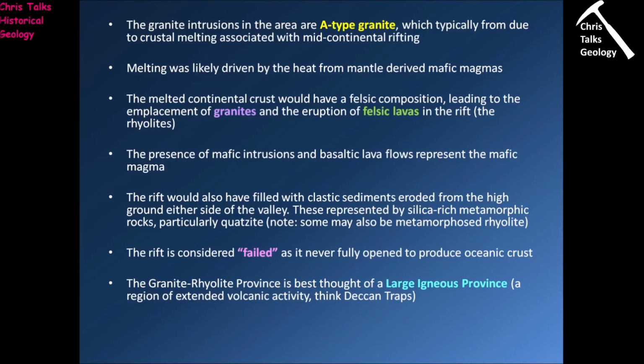Now, the reason we consider the Granite-rhyolite province to be a failed Wilson cycle is because it never actually made it to the point where we started forming large quantities of oceanic crust. So an ocean basin never actually opened up. It started, but it never went all the way to the point where we actually started forming a body of water between our two pieces of continental crust.